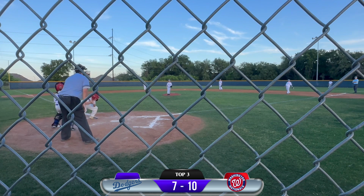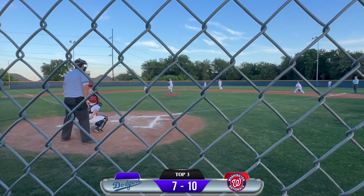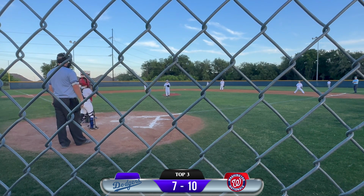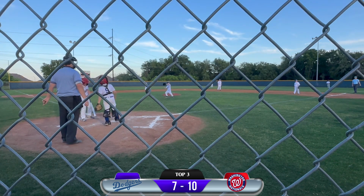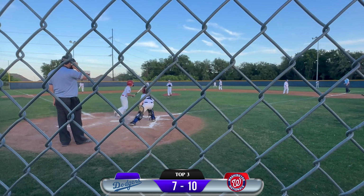Third pitch, high, and the second ball in the glove. 2-1 on the count, high pitch, Eli lays off. 3-1 pitch, and Eli chases, and the count's now full. Outside pitch, and this time Eli holds off to walk.